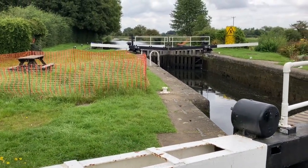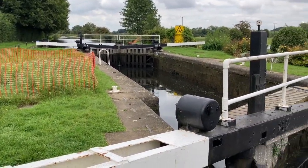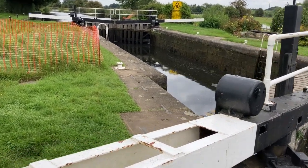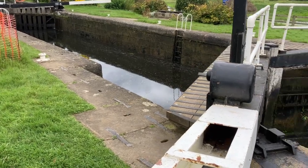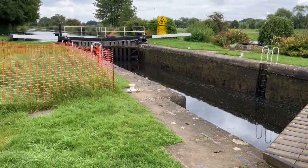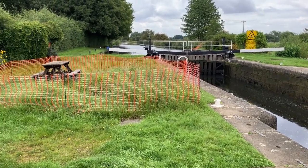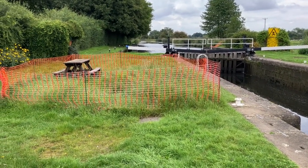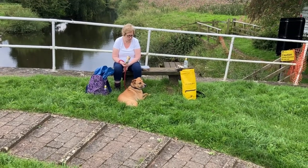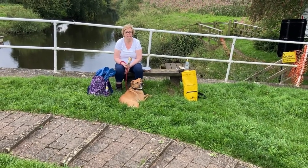Very, very quiet. The footbridge is really just some extended walkway over the lock there. And there's Helen and Sandy Dog lying down doing nothing as usual.